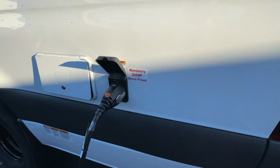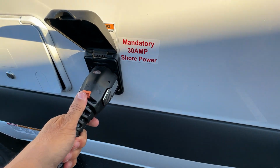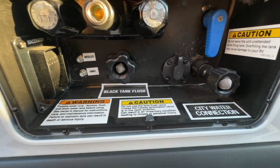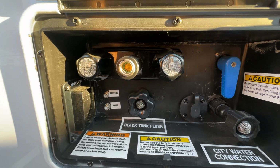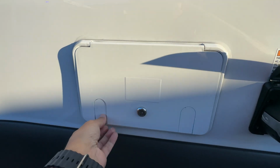But take a look at this. Once again, Coachmen goes the extra mile. Smart plug, super secure fit. Nothing's gonna break off there. Really nice. And look at what they do. Lock behind, there's all of your black tank flush, city water connection, etc. Satellite cable, your extension for if you want to shower off the dogs. You can do that after they've been on the beach and they're all sandy.